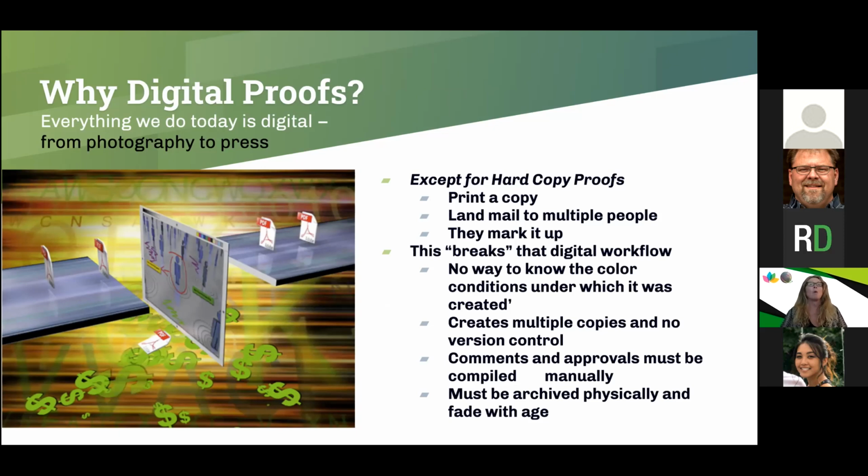First of all, you have no way to know the color conditions under which that proof was created. That's why a lot of the prepress suppliers will put a little stamp with that information on it. Worst case, you're creating multiple copies and you have no version control. I spent a couple of years inside the Hershey company, and every single day I saw someone sitting there with a stack of proofs, and they would say, okay, wait a minute, is this the one after we asked them to warm up the Munsell maroon and the chocolate, or was it this one? So version control is a huge issue.